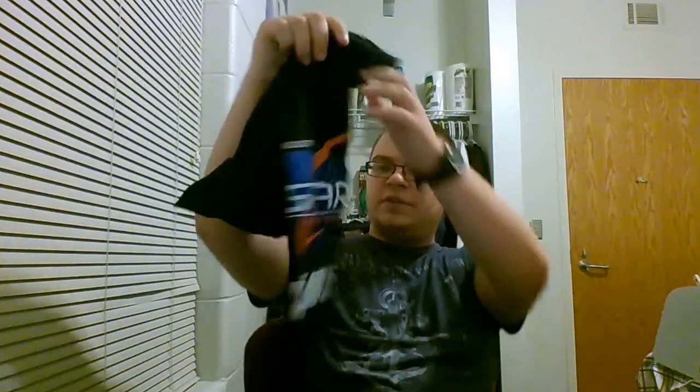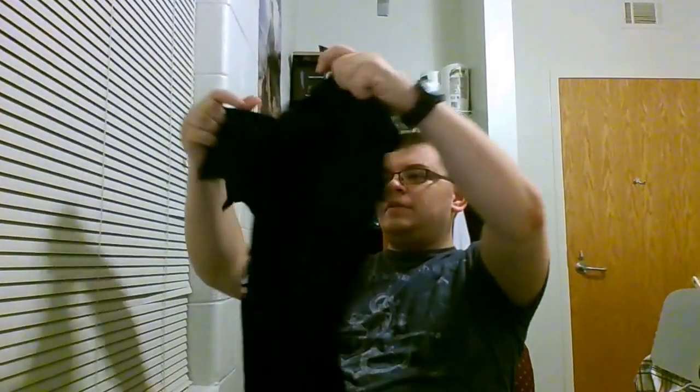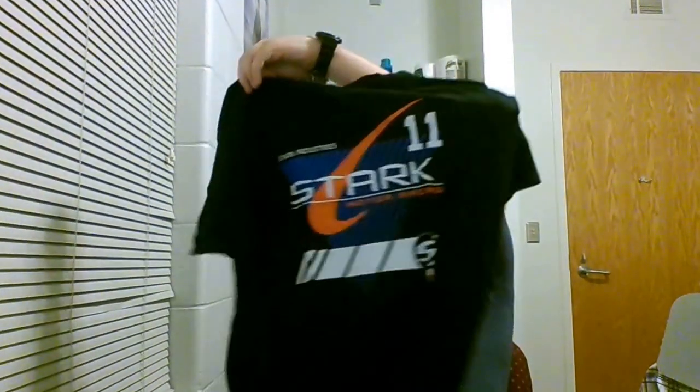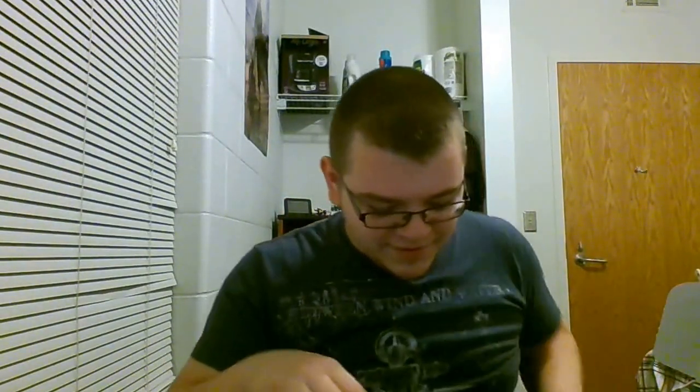There's a shirt. Oh, I'm wearing this. It's a Stark Motor Racing shirt. That's the Iron Man item.